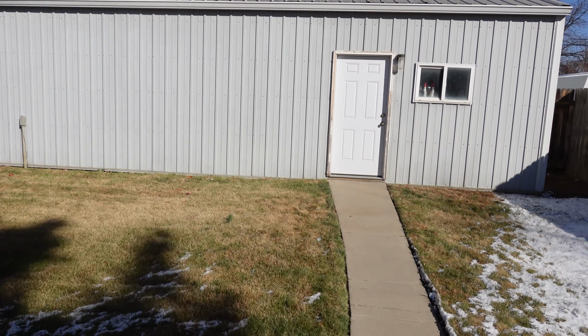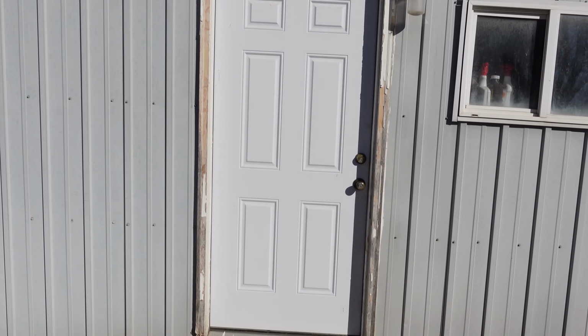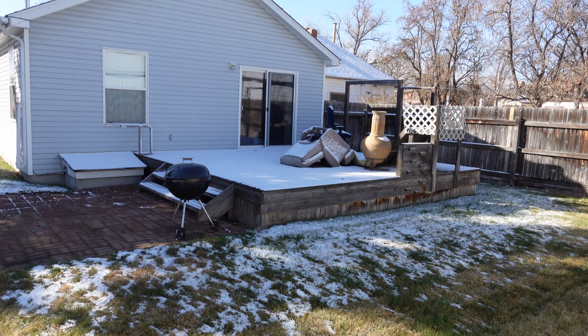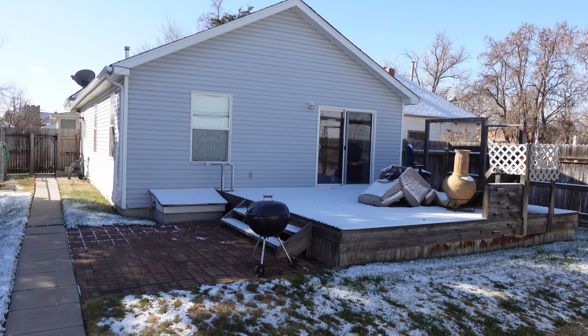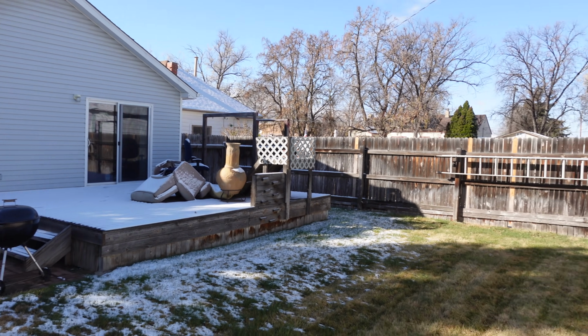And then, yes, the garage. And something else that's kind of nice too. The siding is all in good shape. And yeah, it looks like vinyl siding, which isn't my favorite because it can be very brittle and break. But if it's in good shape, I have no problem with it. And then you don't have to paint it if it's in good shape too.